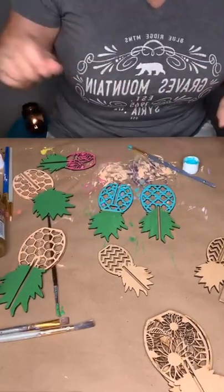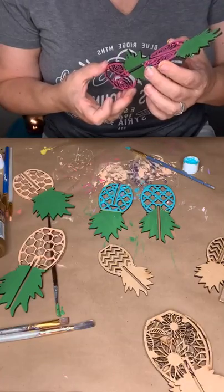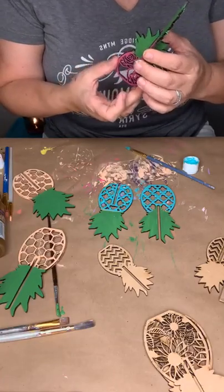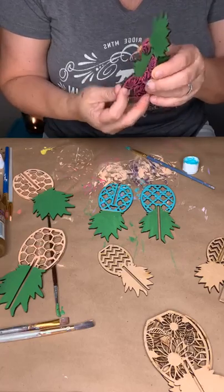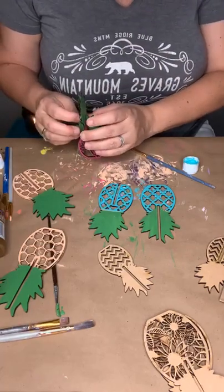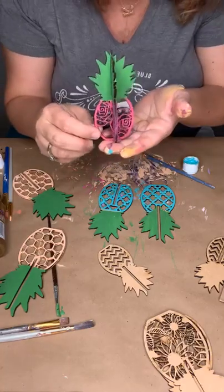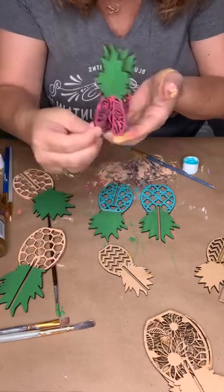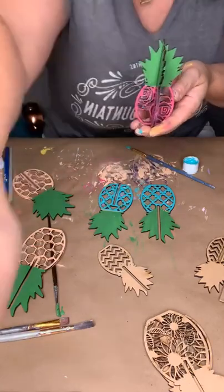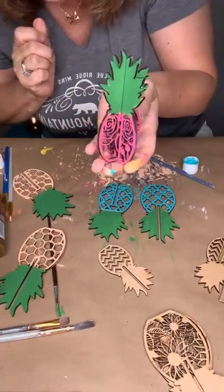Those are pretty. These are still a little bit wet, but I'm gonna slide them together anyway because I want you to see it all put together without me making a mess. Don't make a mess, Kim. Oh my gosh, look at that. Aren't they too stinking cute? Oh my heavens. I love them. They are adorable. Oh, look at that pineapple.